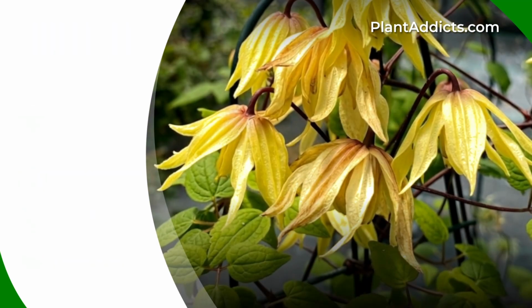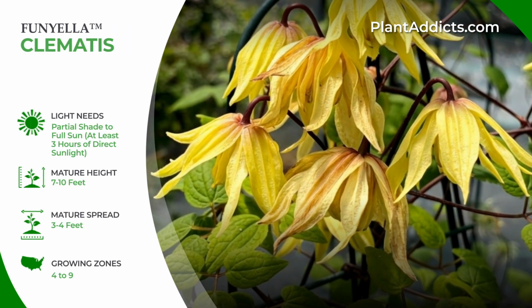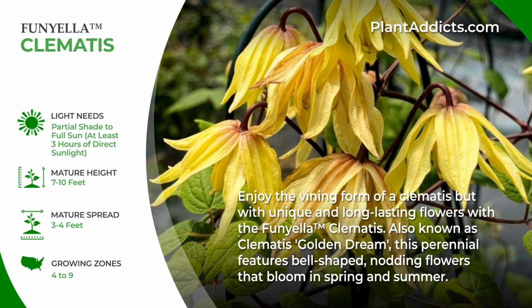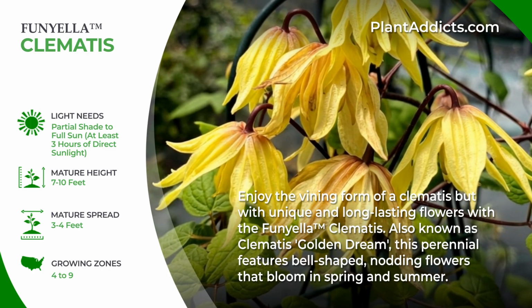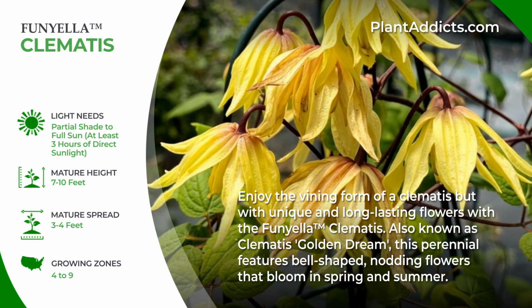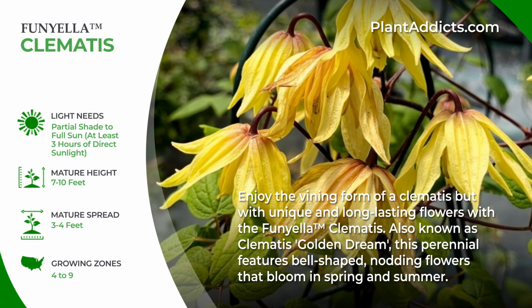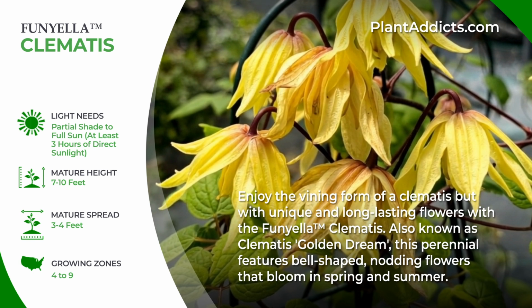blooms. Funyella trademark Clematis. Enjoy the vining form of a clematis, but with unique and long-lasting flowers with the Funyella trademark Clematis. Also known as Clematis Golden Dream, this perennial features bell-shaped, nodding flowers that bloom in spring and summer.